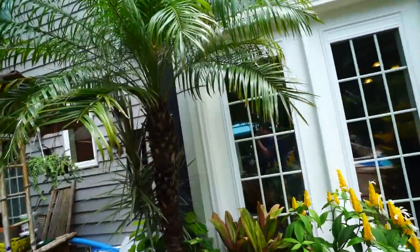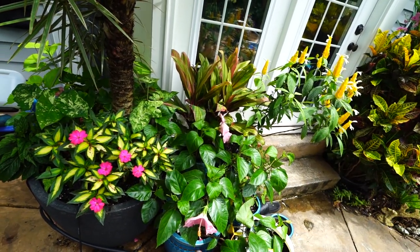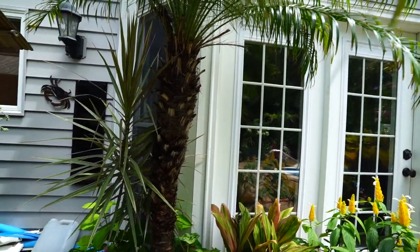Pardon the shakiness with the tripod. Tucker, my dog, keeps running underneath it and kind of tripping it up a little bit. I haven't done much with this area. I just moved some of the tropicals over here by the door. So my big Robellini palm, pygmy date palm, is over here and looking beautiful and happy and healthy.